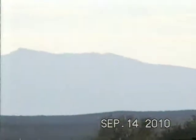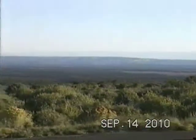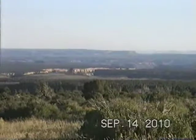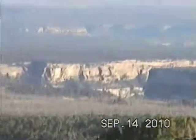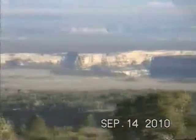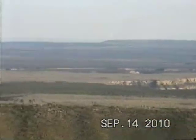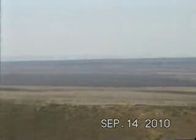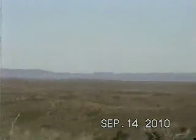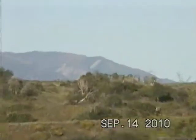I have to get a glimpse of the surroundings here. We're on top. We're 8,000 feet above sea level here. And down there, the canyon where the cliffs are, the cliff dwellers, right down there, that's where we came from. We're looking forward to seeing the sunset from up here. And some other big mountains on the horizon there. See if we can get them.